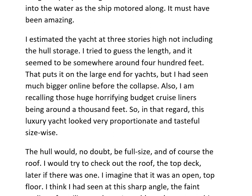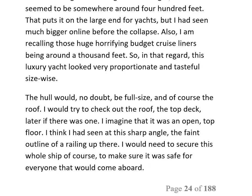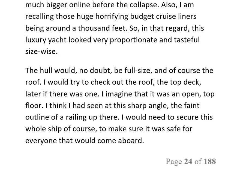I estimated the yacht at 3 stories high, not including the whole storage. I tried to guess the length, and it seemed to be somewhere around 400 feet. That puts it on the large end for yachts, but I had seen much bigger online before the collapse. Also, I'm recalling those huge, horrifying budget cruise liners being around 1,000 feet, so in that regard, this luxury yacht looked very proportionate and tasteful size-wise.